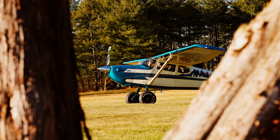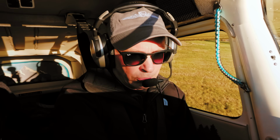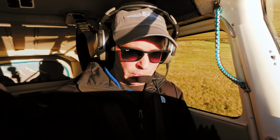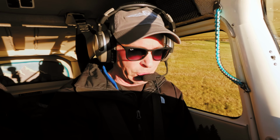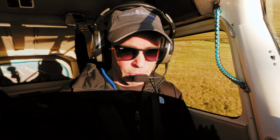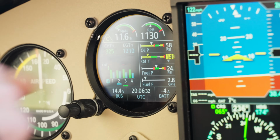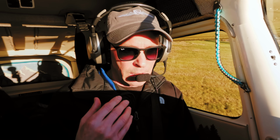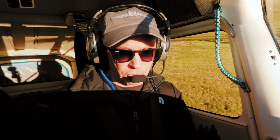I also love the Garmin engine indication system. I mean, one of the reasons that the panel is so darn clean is all the different gauges, all the different oil pressures, and oil temperatures, and vacuum, and all the things that were on here are all gone, all replaced by this one single instrument that, by the way, you don't need to have installed in an avionics shop. Any A&P IA can install that.